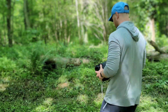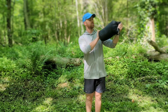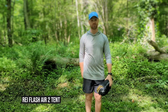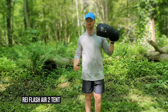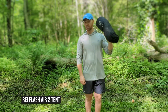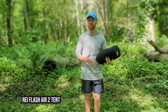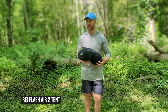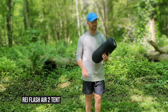Check it out. Aha, my tent. I love this tent. This is the REI Flash Air 2-person tent. Like I said, me and my girlfriend Nick are going to be going along on this journey, so we needed something which will comfortably fit the two of us, and she's a little bit taller than I am, so we opted for the Flash Air 2 trekking pole tent. For those of you who are unfamiliar with these, you'll actually use the hiking poles that you travel with in order to support the main frame of the tent. It just means that you don't have to take extra poles with you, and again, keeps it nice and light.